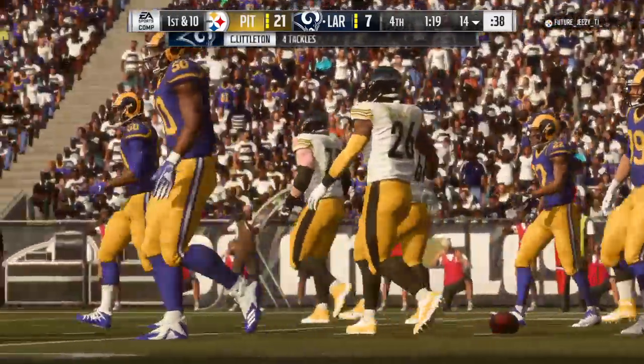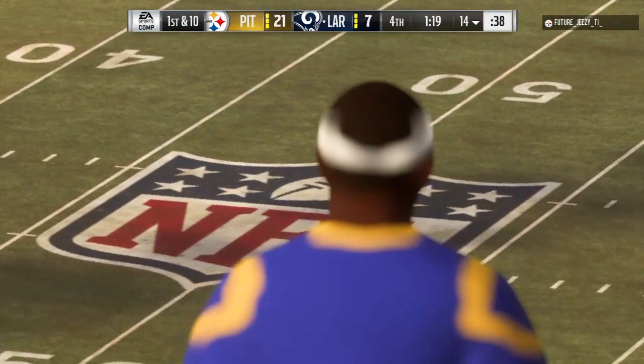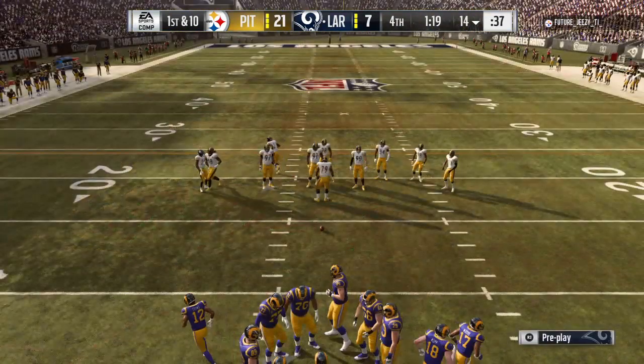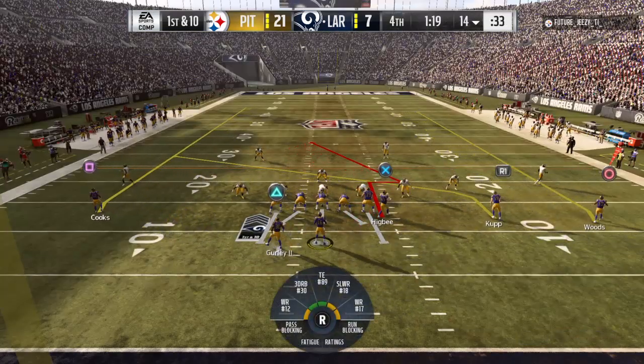Mike Tomlin takes a shot here, but to no avail. And the Rams are going to take possession of the turnover on downs. The 4th down run successful. Now they look to pay it off on 1st down.